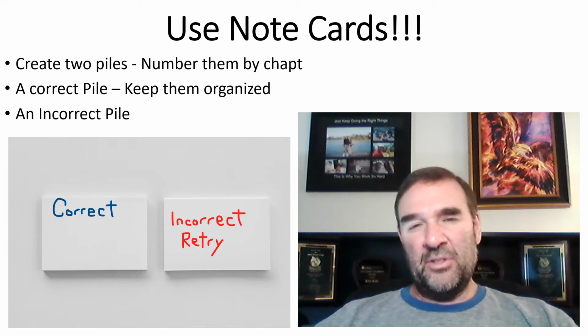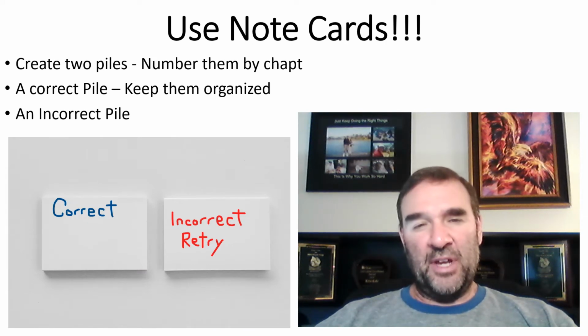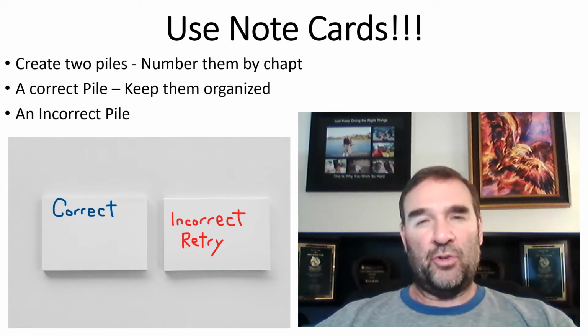All right, this is my preferred method of studying. This is what got me through college, and I'm going to teach it to you. Use note cards. Put all of your vocab on a note card. I'm going to talk to you in the next slide about all of the things that you should be putting on your note cards, but at a bare minimum, you should have the key terms and the vocabulary. Put the word on the front and the definition on the back. You might even want to draw a diagram on the back of whatever that particular concept is.